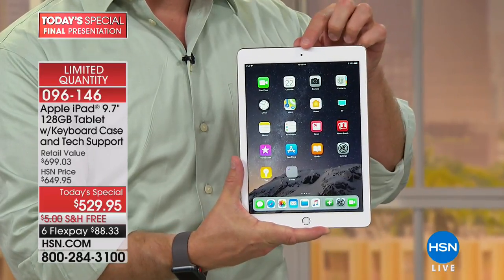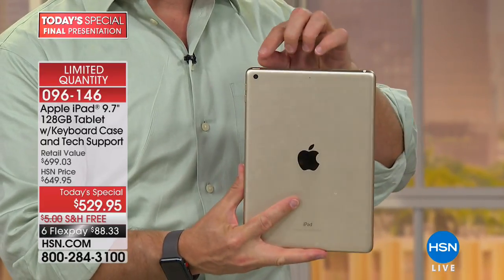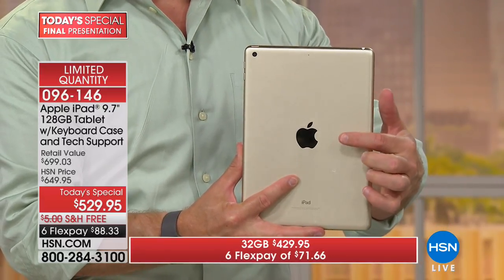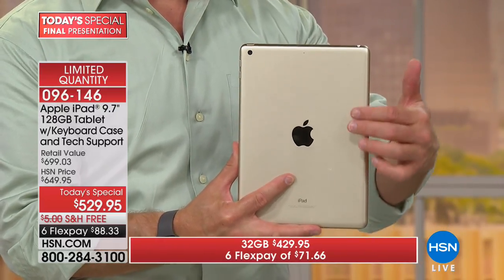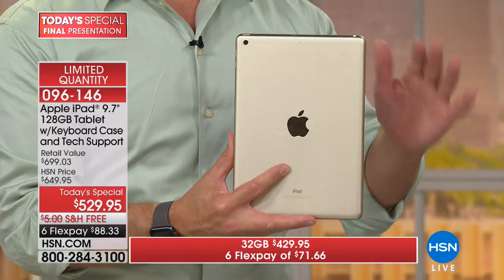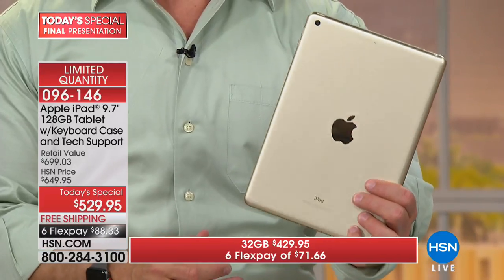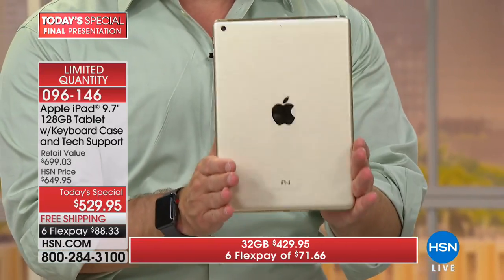You still have a great front-facing camera. You still have a high-definition rear-facing camera, high-definition video. One thing I can't stress enough, you're getting a legitimate Apple product here at HSN. Why is that cool? You're getting it on FlexPay. But also, you can take this into the Apple store. They don't know that you got it here. Right, they don't care. They honor it and still stand by it.